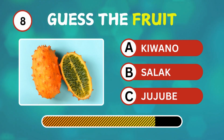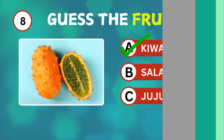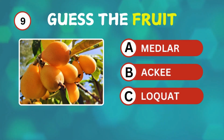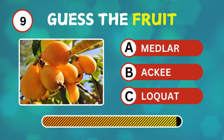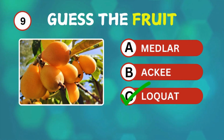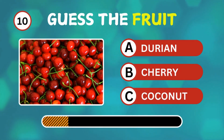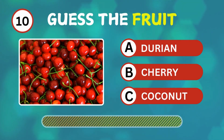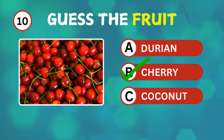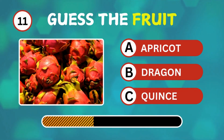Can you figure out what this is? Number 10. The correct answer is Think carefully.